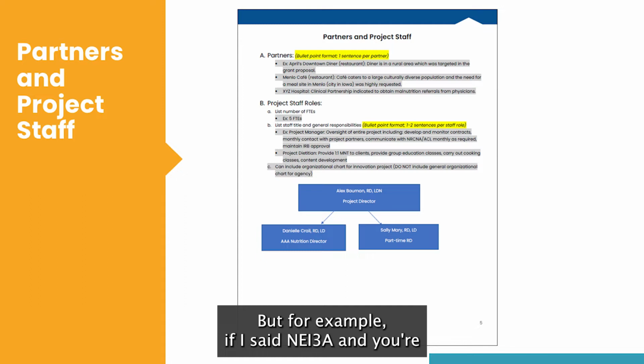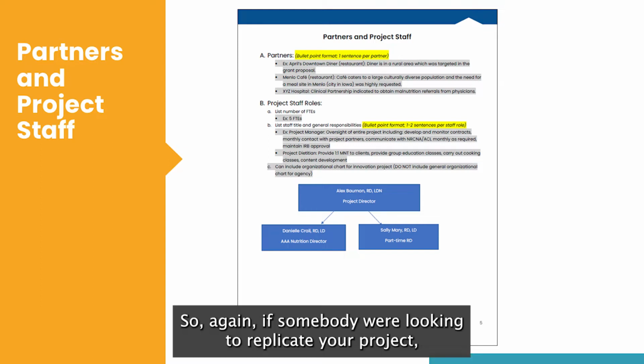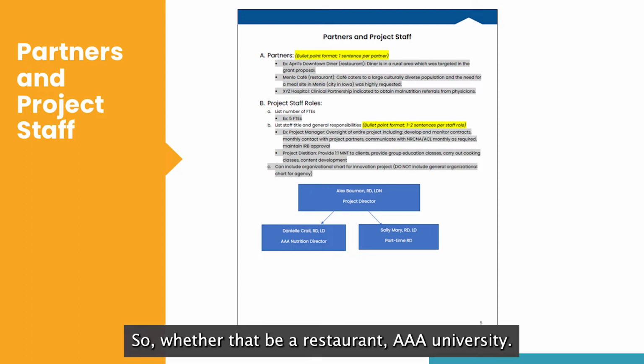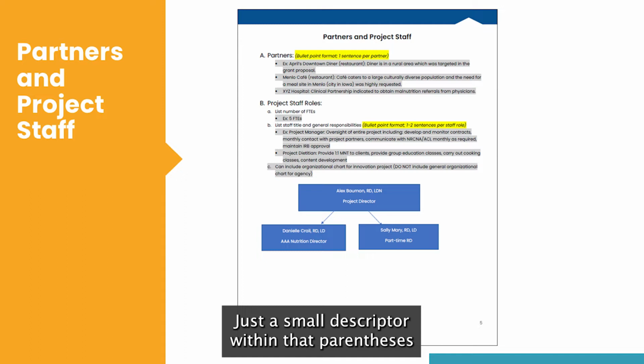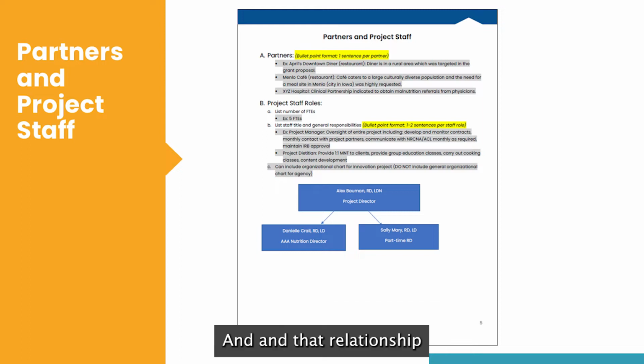But for example, if I said NEI 3A and you're not living in the state of Iowa, you might not know that's a AAA. So again, if somebody were looking to replicate your project, we just want them to know exactly what partnership that indicates. So whether that be a restaurant, AAA, university, just a small descriptor within that parentheses. And then just a sentence as to why they are a partner and that relationship.